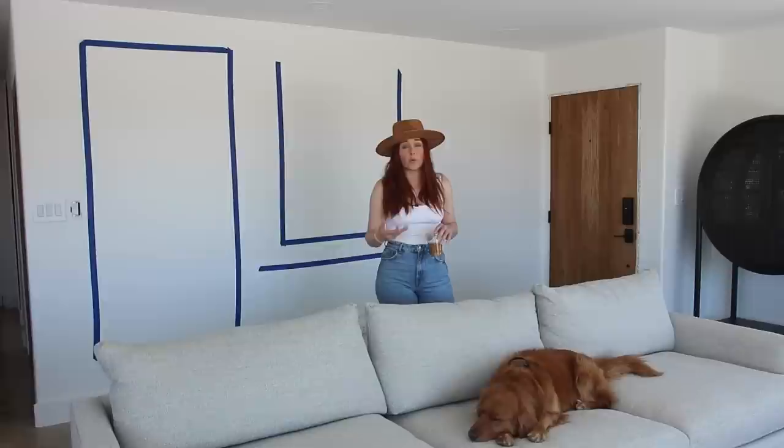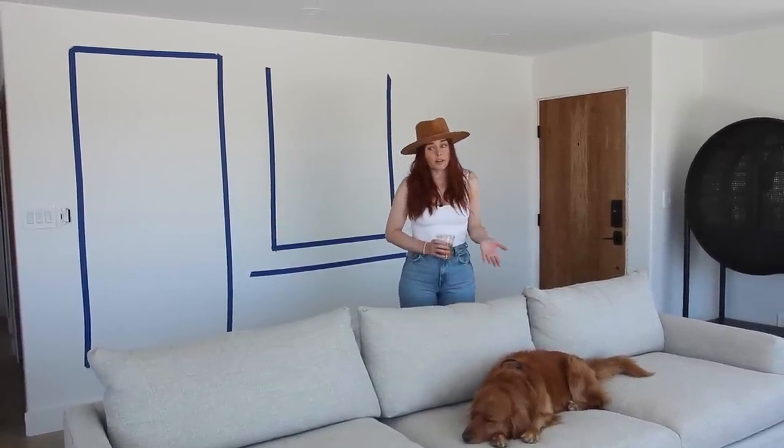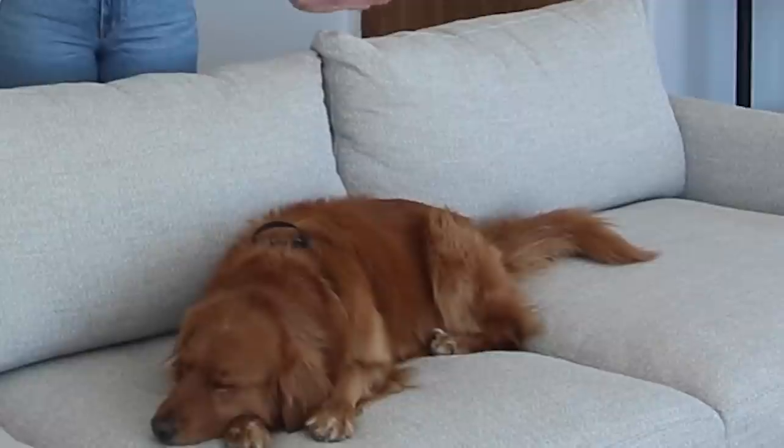It's very deep, which I love, not only is it comfy and cozy to sit on, but if you have kiddos and they want to sleep on the couch, there's enough space here for two people to sleep pretty comfortably on this couch. So I love it. Benji loves it.